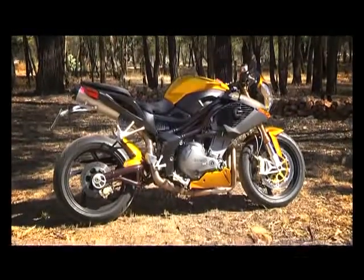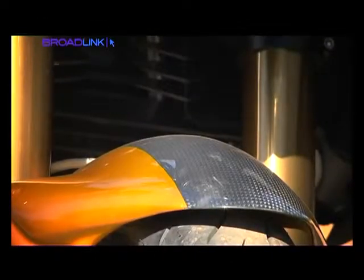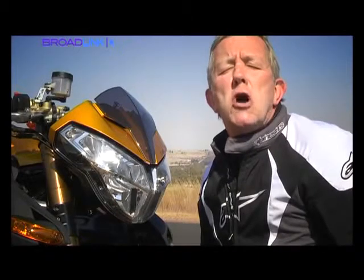Is this just me, or does this look like Bumblebee? And it rhymes. I think it does. And also here we have real carbon fibre, folks. Real carbon fibre mudguard, not a sticky one. Italian quality. Benelli quality, should I say. Beautiful. Beautiful.